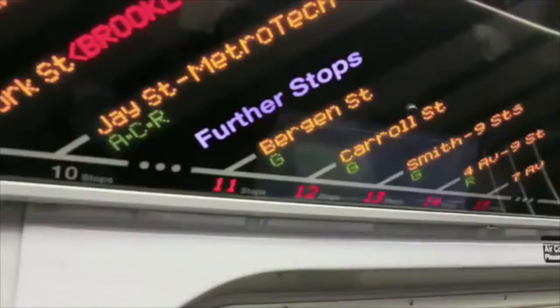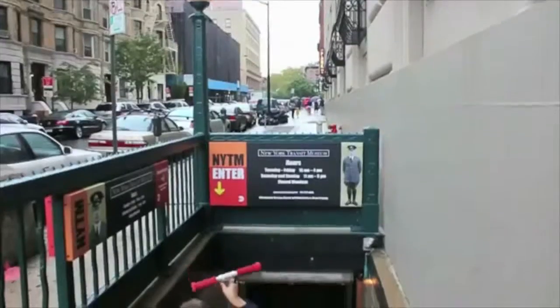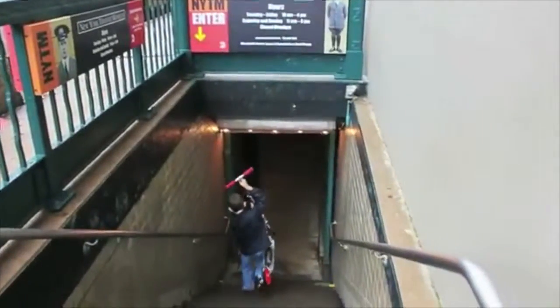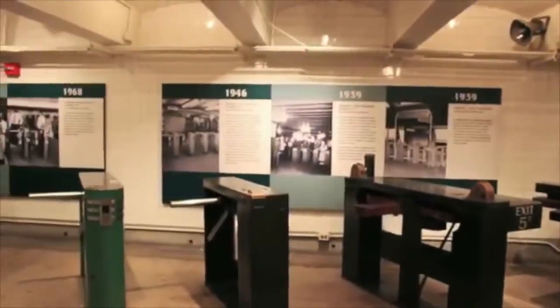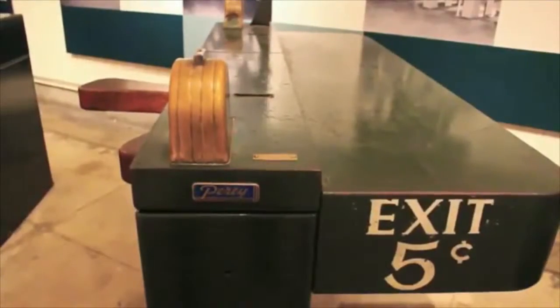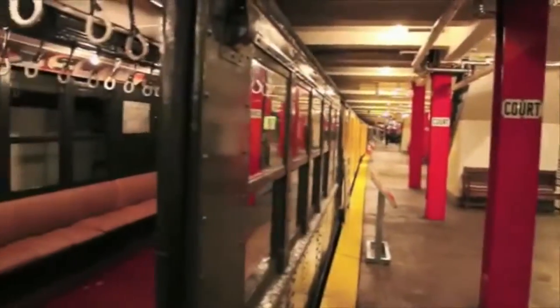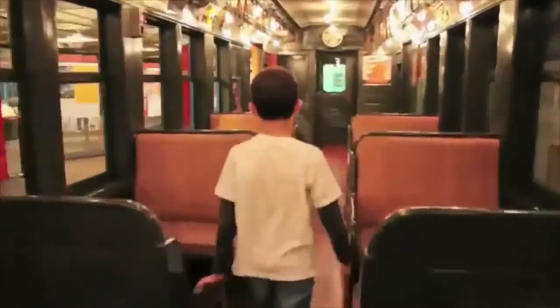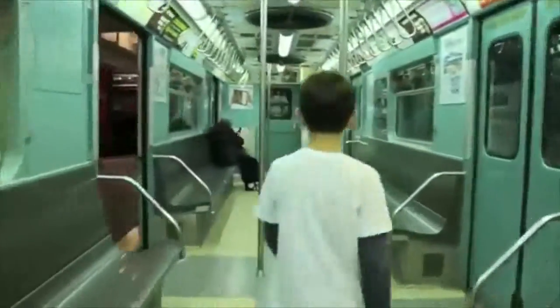Today's a rainy day and a perfect day for the Transit Museum. The museum is located in an old subway station in downtown Brooklyn. The first thing on the tour is a row of old subway turnstiles which you can touch and walk through. On the subway platform, you can explore old subway cars from the turn of the century all the way to the 1980s.